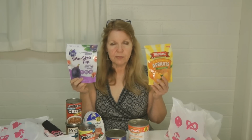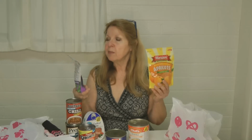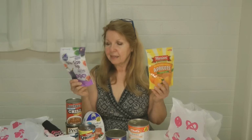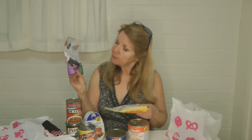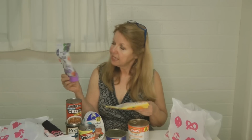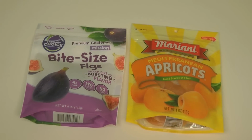The 99-cent store had a great variety of dried fruits. I found some bite-sized figs that are non-GMO, gluten-free, and nutrient-dense. And you can see there's a little window so you can see that they are little tiny figs. If you like figs, check them out. They're nice and soft, they're delicious. I'm a fan of fig Newtons, and so figs are also something that I enjoy eating too.